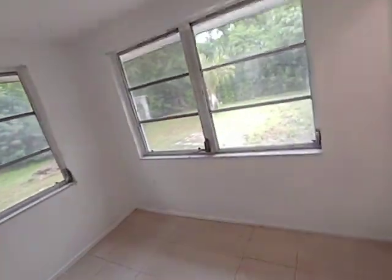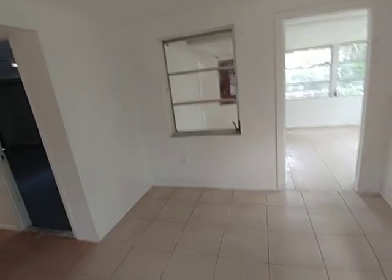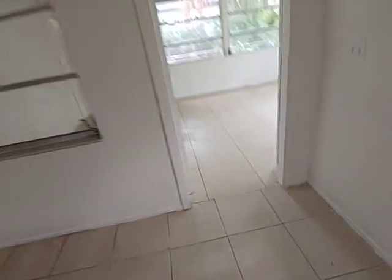Again, we got more of the jalousie windows here. If you actually close this off anyways, you'd probably block this in and just put a small window up here for a bathroom. So something to think about there in terms of easily doing it right off the kitchen.